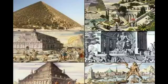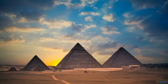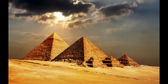The Great Pyramid, located at Giza on the west bank of the Nile River north of Cairo in Egypt, is the only wonder of the ancient world that has survived to the present day. It's a part of a group of three pyramids, Khufu (Cheops), Khafra (Chephren), and Menkaure (Mycerinus), that were built between 2700 BC and 2500 BC as royal tombs.